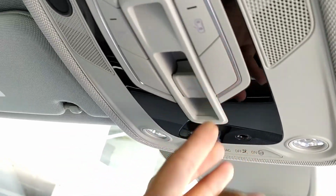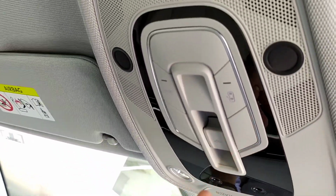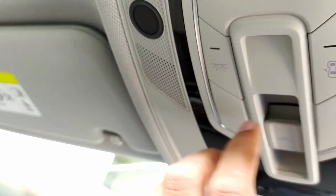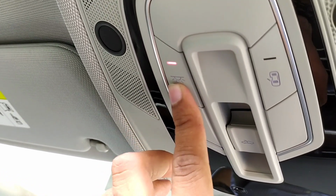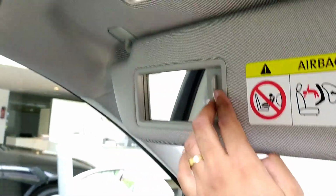Pressing this button opens the sunroof of the vehicle. And the sunroof is also quite big enough to fit in an adult. Passenger side visor gets a mirror along with the light. Driver side visor also gets a mirror along with the light.